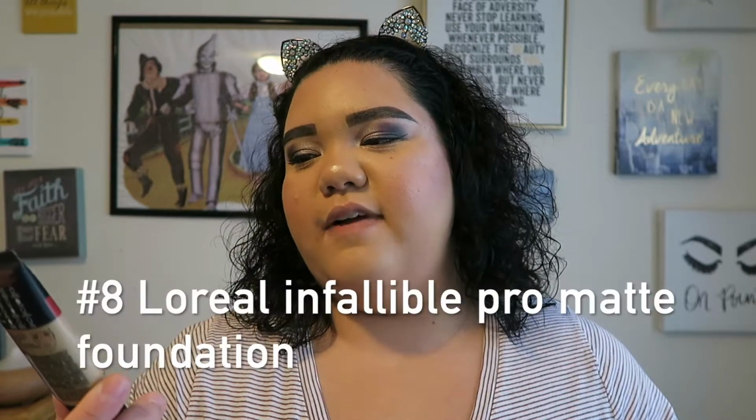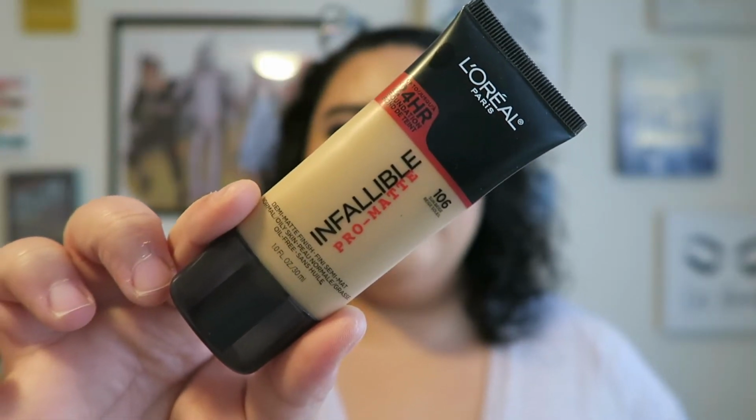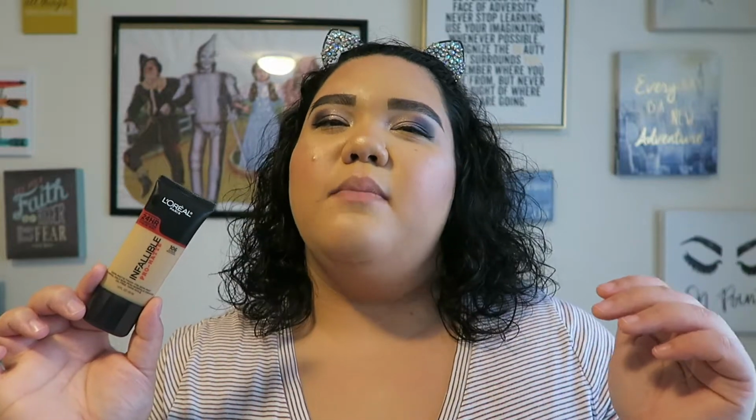My number 8 foundation here, this is the L'Oreal Infallible Pro Matte, and I have mine in the shade 106 Sun Beige. Here's what this foundation looks like. If you guys haven't seen this in the drugstore, L'Oreal Pro Matte has been out for a hot minute, and they even came out with a dewy version of this foundation. The reason it's kind of in the middle on my list is because it's inconsistent sometimes.